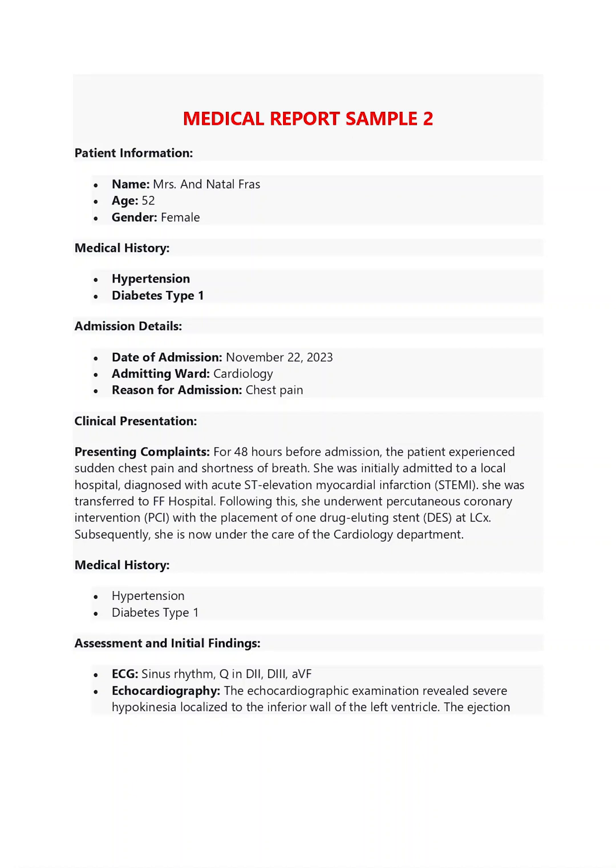Medical report sample 2. Patient information. Name, Mrs. Natal Fras. Age, 52. Gender, female. Medical history, hypertension, diabetes type 1.